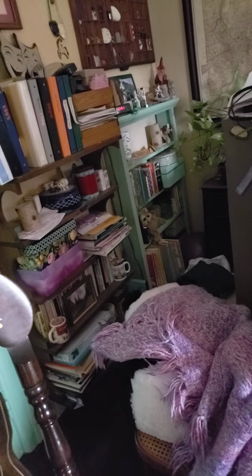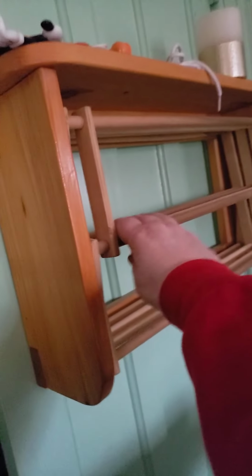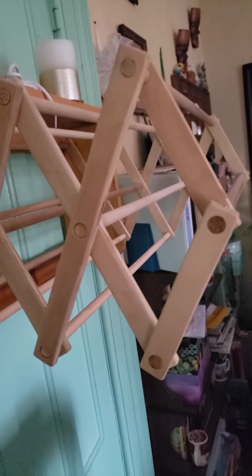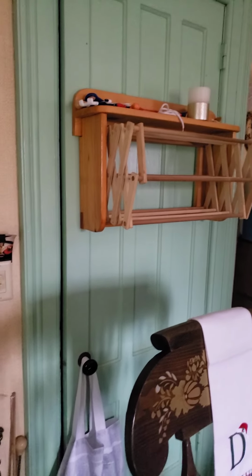And then there's just a little nook over there with, notice, more books. There are always more books, more journals. This is cool. This my dad made for me. My dad was pretty handy. And it comes out and you can dry things on it, which I do. You know what I mostly use it for in the summertime and the fall is drying herbs on it. I'll tie my herbs to it. And that is the study.